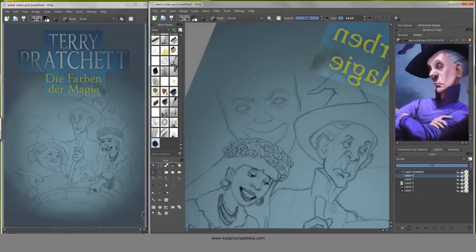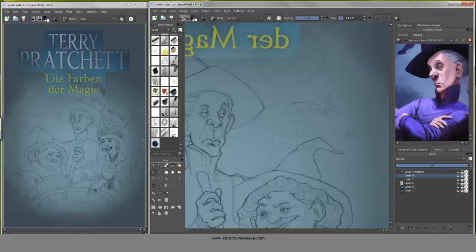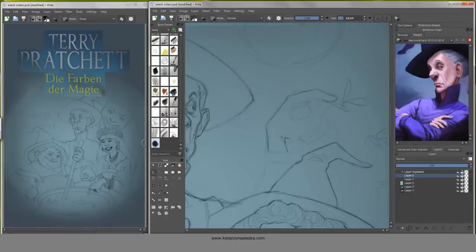So, I think I'm going to leave you at that. The video shows clearly what's going on the screen. I'm going to finish the sketch soon and start working on my colors on a different layer. Now I can see I've been working on more layers, but the idea is the same. Line work on top and then colors underneath.